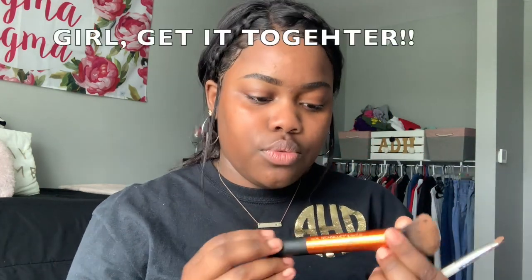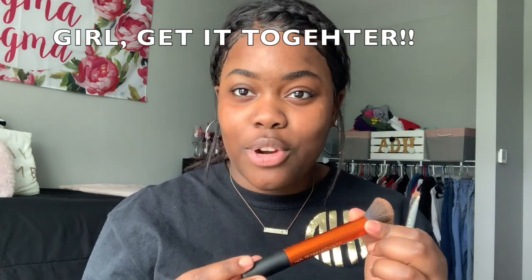So once I blend out with this smaller brush, I take this Real Techniques brush. I don't know which brush this is, but this is just the one I always use for concealer stuff, and I kind of just brush up and under my brow real quick to make sure it's blended out. So after I do concealer on that side, I do concealer on the other side.